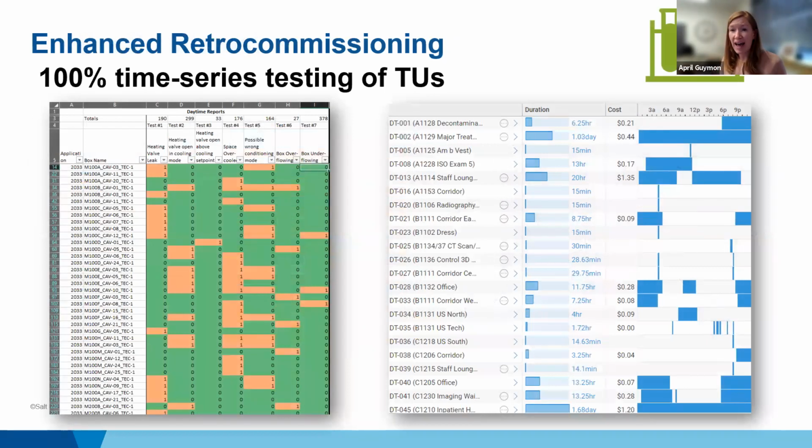If your building has a robust and reliable building automation system, then an enhanced retro commissioning using these monitoring-based commissioning tools is just such an effective way to get the best results possible. And you don't have to do everything manually anymore. So the left is like, you know, dear old spreadsheets. We love them, but not always the most effective way to go about trying to execute a retro commissioning project if you have these tools available.